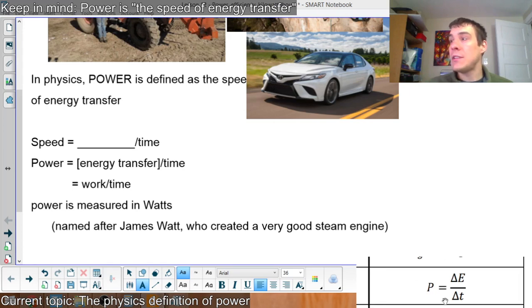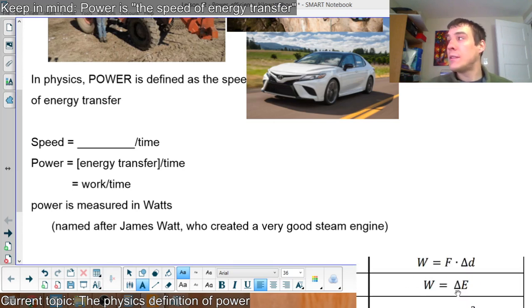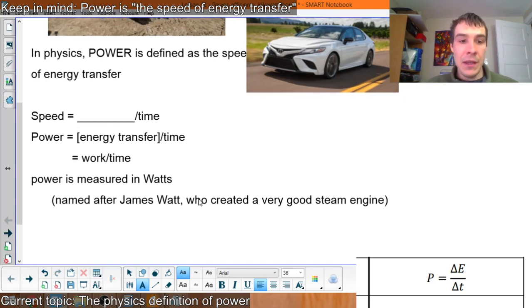Power is change in energy over change in time, which syncs up nicely with this formula, which is work is the change in energy. Right? So change in energy over elapsed time, that's power, and that can stay down there for a while. So the speed of energy transfer, that is the definition of power.